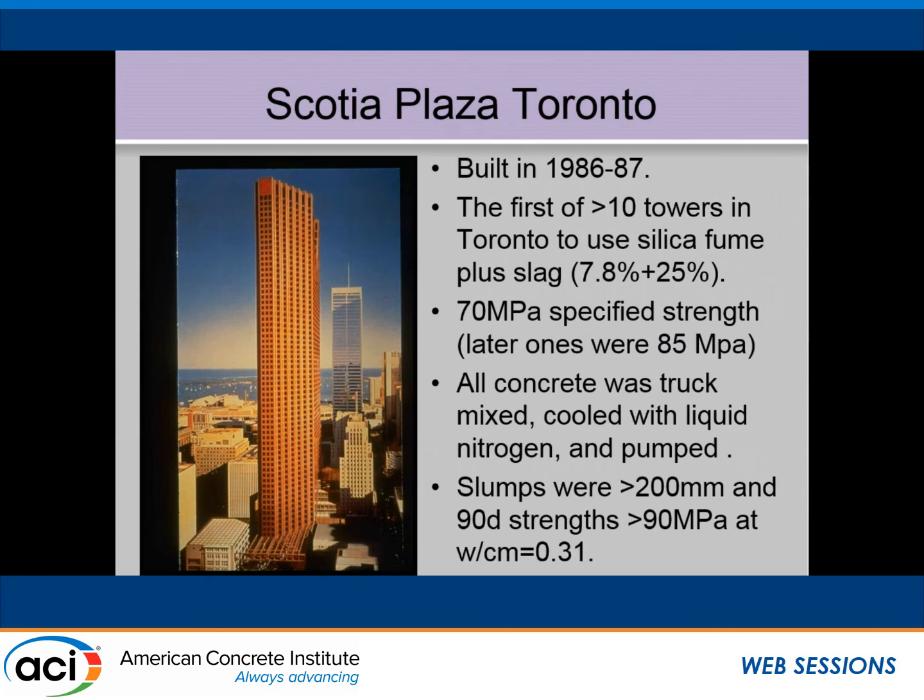So I'll move on and talk about some of the high strength for a minute, just a few slides. The first time we used silica fume in high strength in Toronto was '86. And it was first, well, I've said 10 here. It's probably 20 towers now that have used these ternary blends of silica fume and slag. Typically using in the range of 7 or 8 percent silica fume, or actually less now because they're diluting it out, but 25% slag. Initially they were specifying 70 MPa. This is the elevator cores and the columns, and they were getting 85, 90 megapascals.